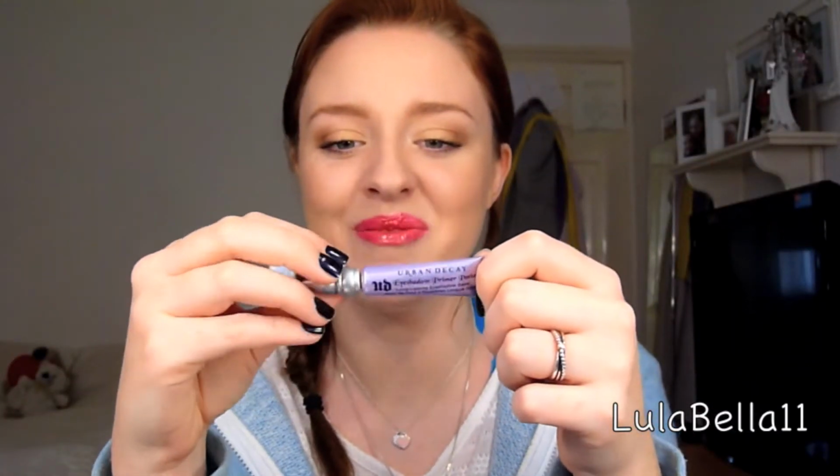One strange fact is I've never purchased a large size of this. This one and my other small one have both been from the Naked palettes, so I've never actually had to buy one, and this is completely full. It lasts such a long time, but this is just the original, so it's just the clear base. So when this runs out, I will probably have to buy a normal large one rather than the sample sizes. But yeah, it's been really good stuff.